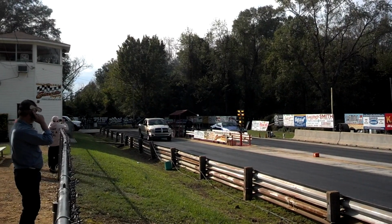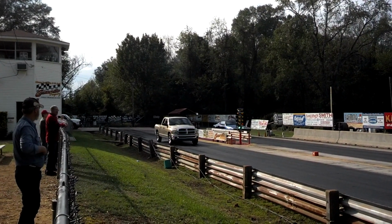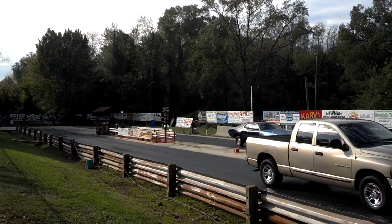Took it to the local drag strip where I was living in Arkansas, and it ran okay. It ran 9.90s in the 8th mile.